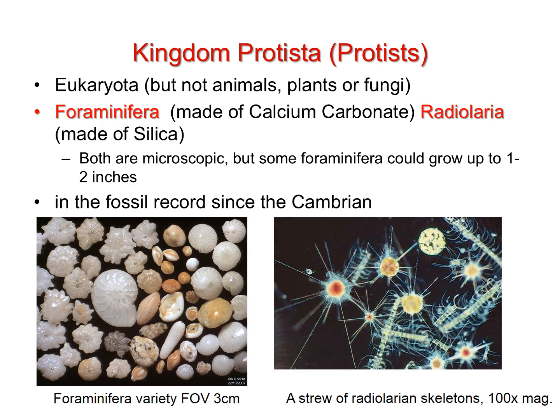They're very common. We're looking at two groups in particular that form important fossils. The group of the foraminifera, which are the single-cell protists that make a shell or test made of calcium carbonate. The other group is the one of the radiolaria. They make their shell out of silica instead. Both types of protists are microscopic, with the exception of some of the foraminifera that could reach 1 to 2 inches in size.